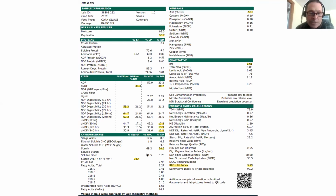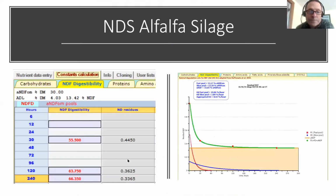Obviously, we could go on to starch and the degradability of starch, but we're going to talk just fiber for today. So here we have, I deal with NDS. My other hat that I wear is training people how to use the Cornell dairy ration software. And I deal with the Italian version, the Nutritional Dynamic Systems, NDS.